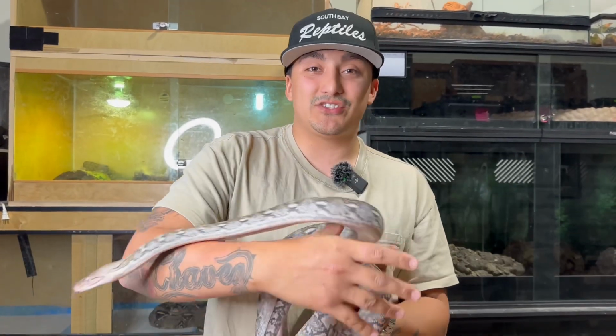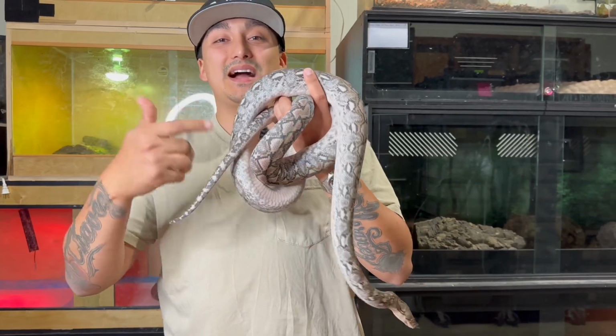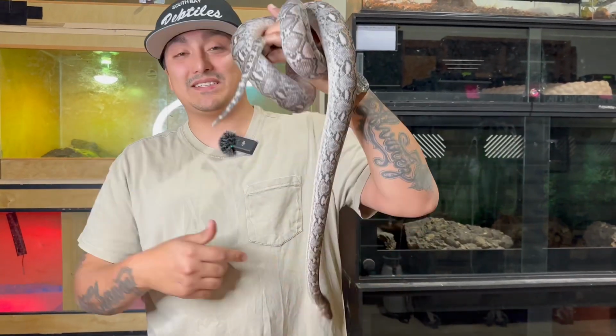And before we jump into showing all these babies, I'm actually gonna go ahead and show you guys the dad. Big shout out to Joe Superdwarf because he did let us buy his holdback right here. So TL Constrictors and myself were at a show. It was our first time really doing a show with Joe. He was at our booth.